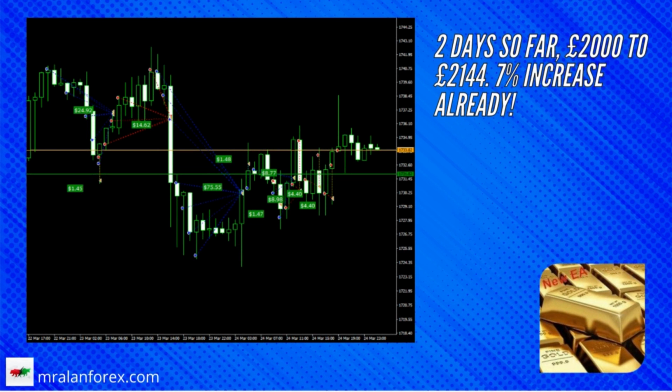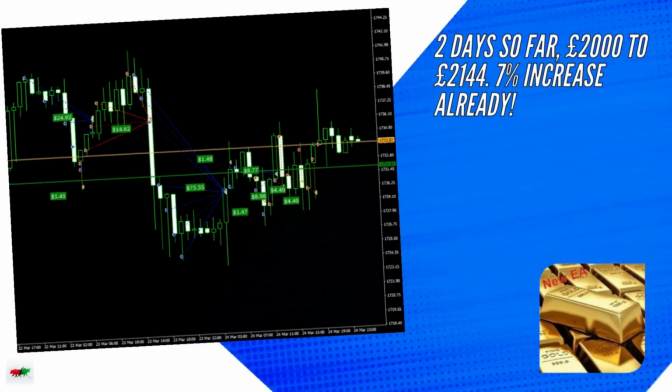That's 7%. What I also like about this is that it shows you on the chart the trades and the profits it's banked. Looking at the chart, I can see that it's opening buy and sell series of grid martingale at the same time, which is why when things are going up and down, it can make a lot of money. However, any large single directional moves can result in an account wipeout.